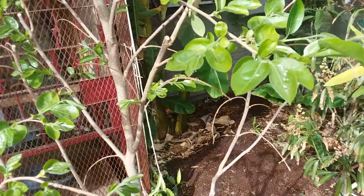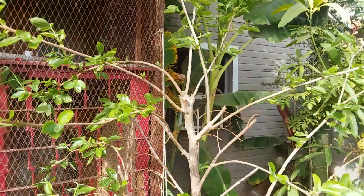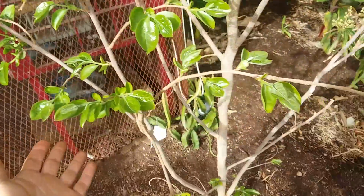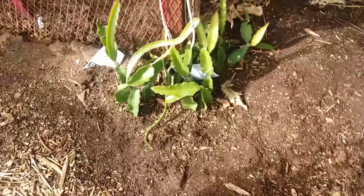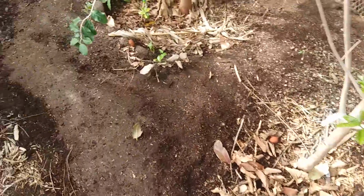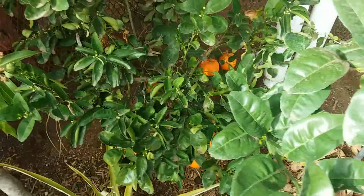The persimmon, this is a Sageo persimmon. This one has just woken up. Looks really good. Hoping to maybe get some fruit on this one this year would be nice. Dragon fruit looks good. Got that planted back here to go up the chicken coop, to cover the chicken coop in dragon fruit vines. All the citrus are blooming.